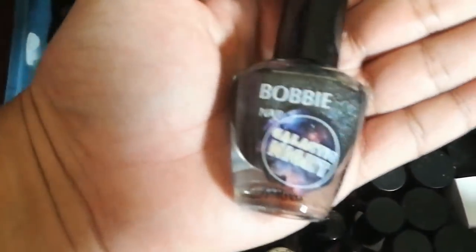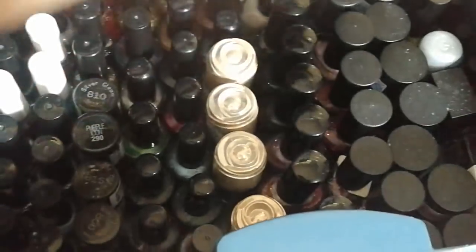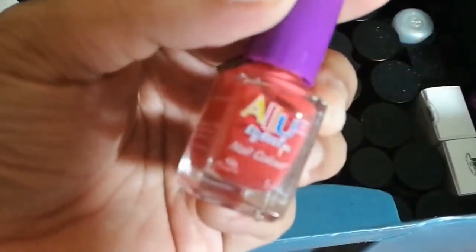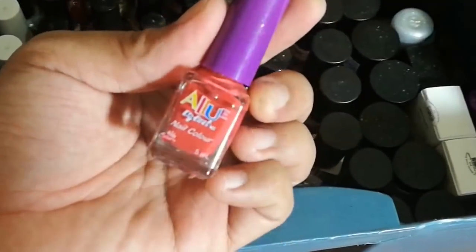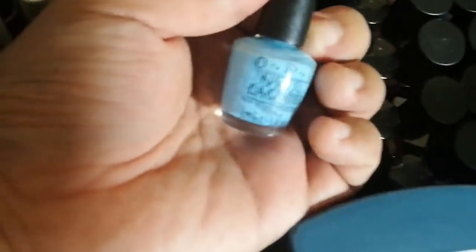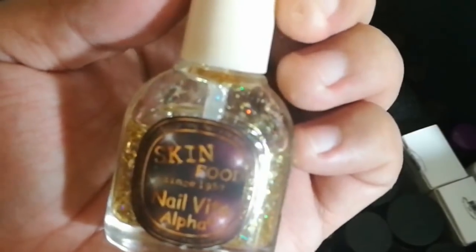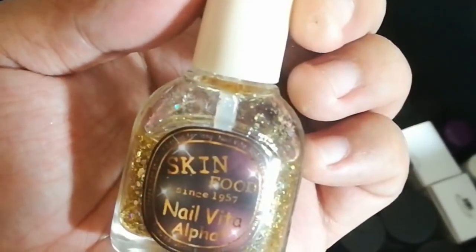Pwede raw sa stamping, okay? BK. So, ito rin, di ba, mami, Bobby? Maganda sa stamping. Ano itong nasa box? BPS. Okay, I think you're starting Born Pretty. Mine. Yours? Meron ka palang nail polish? Alu. Ba't ang hirap basahin? OPI. Nababasa ko sa YouTube. OPI ba? Pag nakita mo yung para all you, that's mine. Okay. Skin food? Korean?